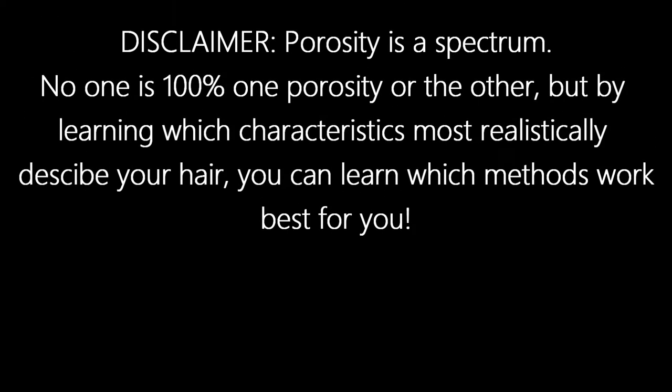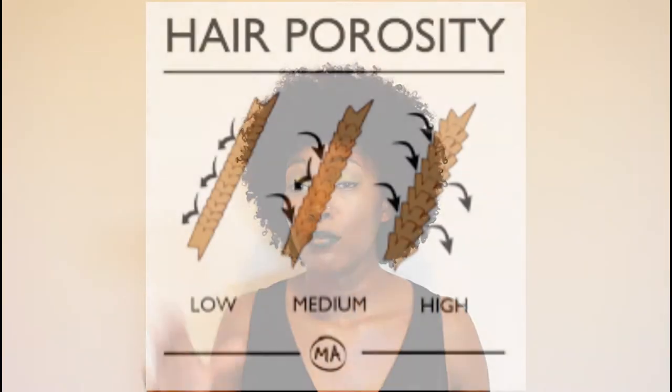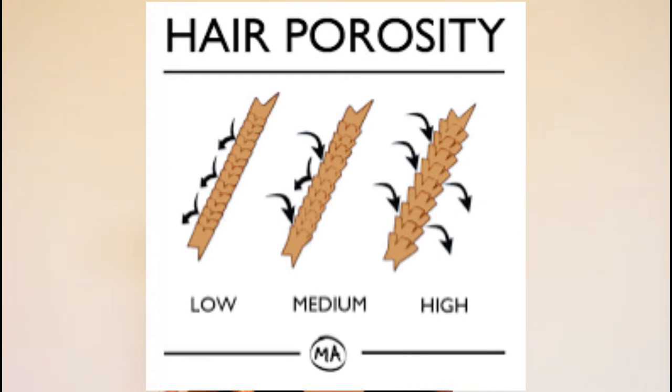The most important factor I have talked about yet is porosity. Now, I know you've probably heard of this, it's been circulating around, but you can have low, medium, or high porosity. Now, as I mentioned before, you have cuticle layers in your hair structure, right? That's the very outer layer of your hair that lay on top of one another like shingles on a roof.